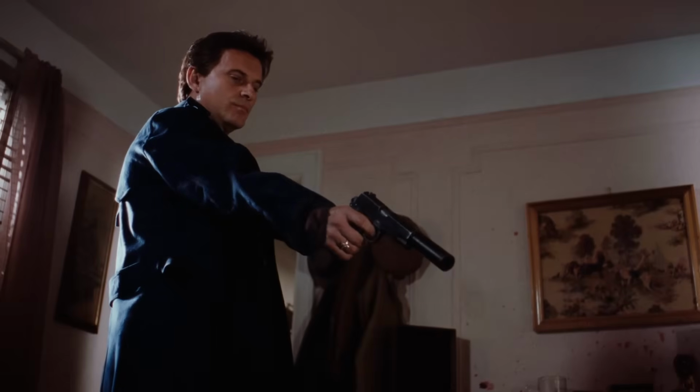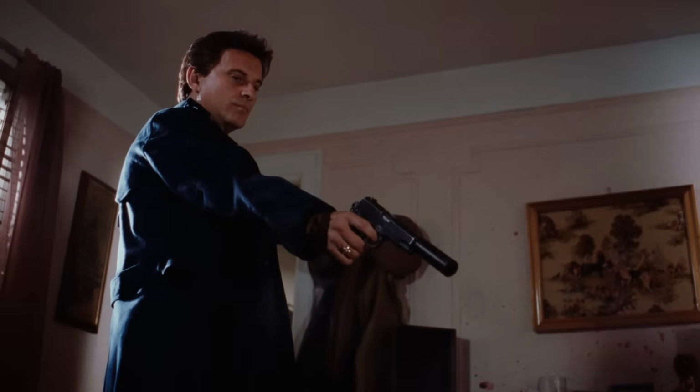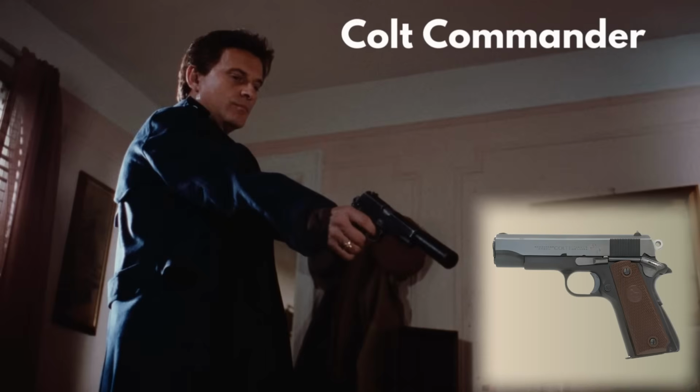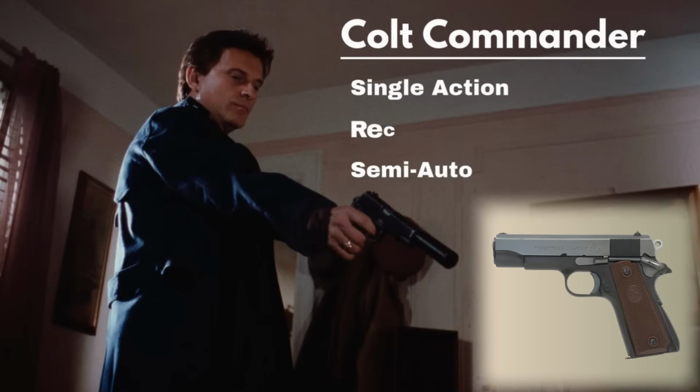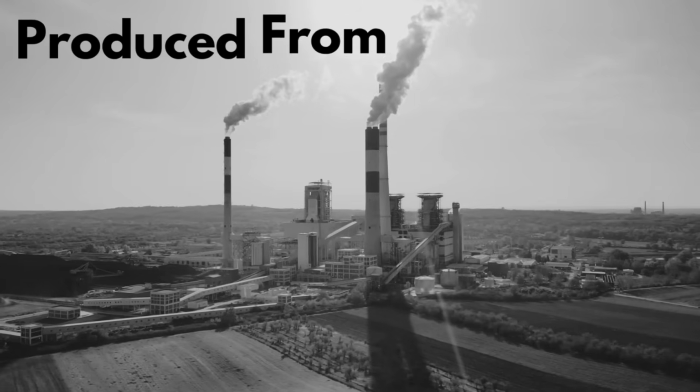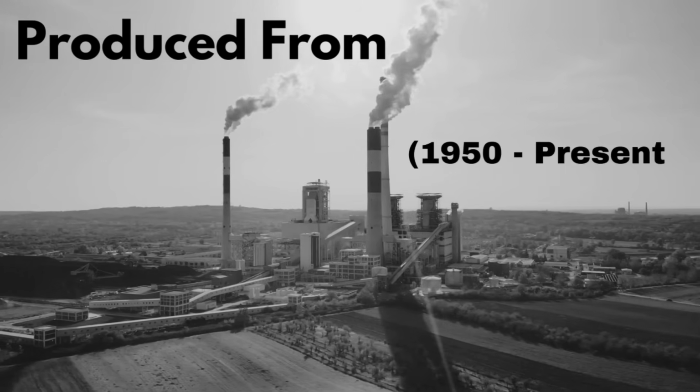Tommy, in a really cool slow-mo shot, then proceeds to put 4 more rounds into him. The gun that Tommy can be seen using here is a Colt Commander, which is fitted with a silencer. The Colt Commander is a single-action, semi-automatic, recoil-operated handgun with its design based upon that of the M1911 designed by John Browning. With production of this weapon beginning in 1950, it's still being produced to this day.